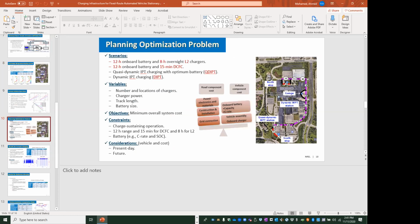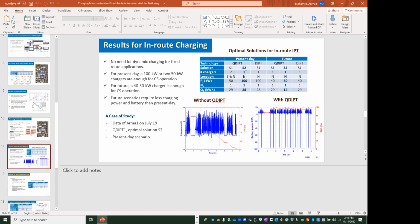Related to the other question, the length of the dynamic section. In this case, it's an optimization problem, and the optimization has to choose. We open the search space for the optimization to choose either to cover the entire road or to cover 10%, 20%, 1%. So there is no limit for the dynamic; it could be the entire route. But in the end, the optimum solution basically matched exactly the quasi-dynamic. Since one charger at a stop is enough to provide the power that the vehicle requires, there is no need to electrify any of the road.